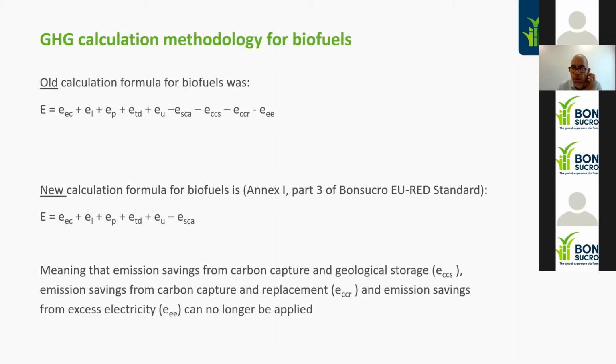I think they were in the first place not really relevant for sugarcane to biofuels, but they have now been explicitly excluded from the formula. And the last one, emission savings from excess electricity, which used to be in the formula, has been skipped from the new calculation methodology, so that factor can no longer be taken into account as well. So those are two main changes from the old calculation formula to the new calculation formula.